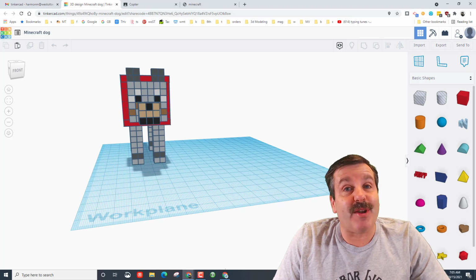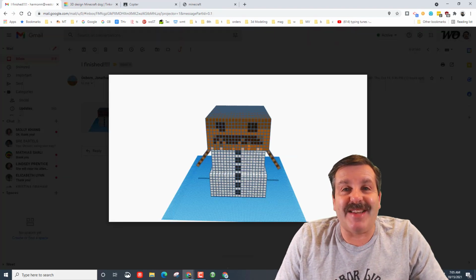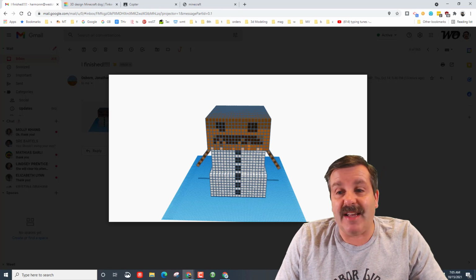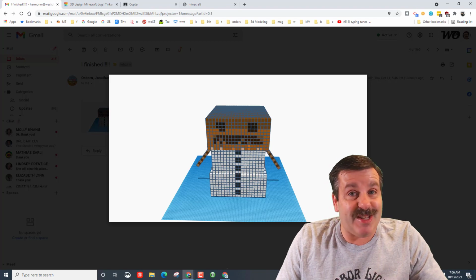And friends, let me show you another one created by 6th grader Will. So Will has been creating for several days and has a sweet Minecraft golem. He sent me an image so I can't take you inside and show you from every angle, but maybe I'll show that at a different time. But at least this way you can see it's been created.